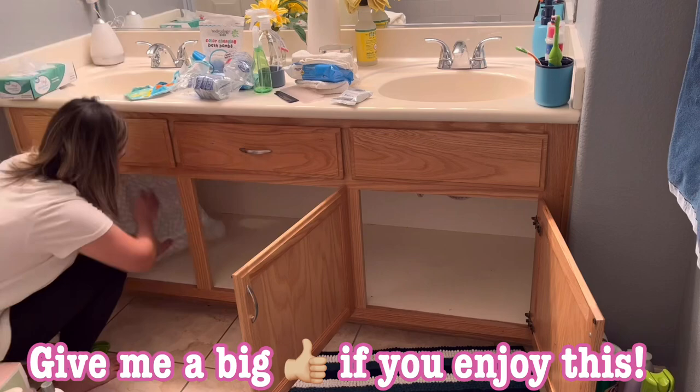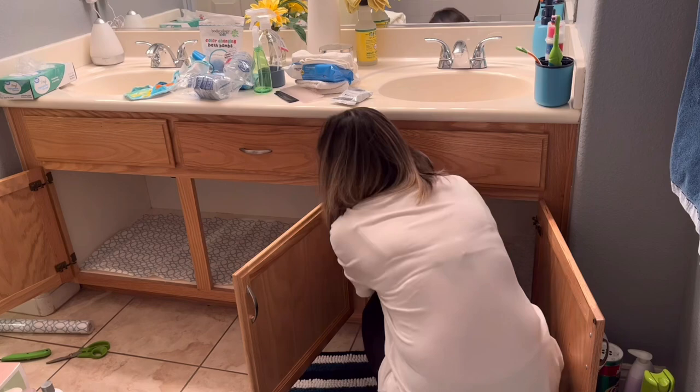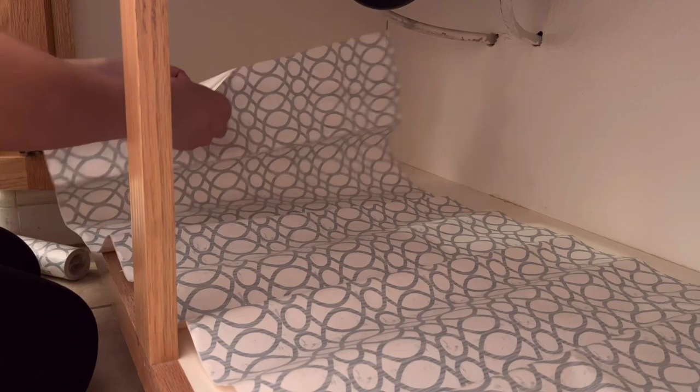I'm using this contact paper that I got from Target to put liner under the bathroom sink and the drawer to give it a nice touch. I love this print. It is neutral and really pretty. I use the same liner in our kitchen under the sink.